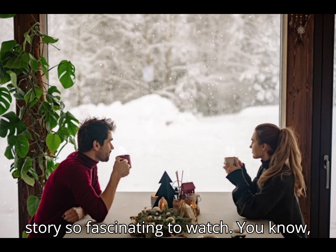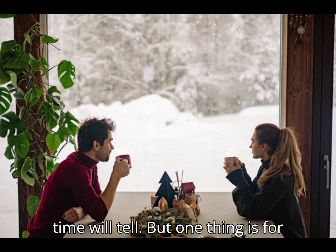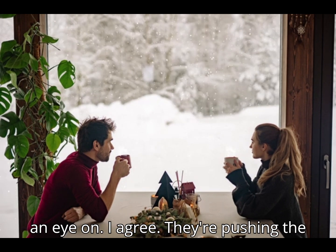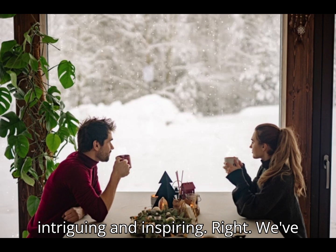And that's what makes the story so fascinating to watch. Will they succeed? Will they stumble? Or will they fall somewhere in between? Only time will tell. But one thing is for sure. Scout Motors is a company to keep an eye on. I agree. They're pushing the boundaries of what's possible in the EV space. And they're doing it with a blend of heritage and innovation that's both intriguing and inspiring.